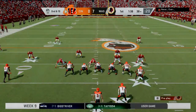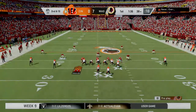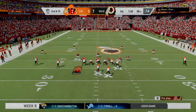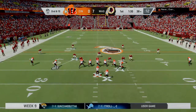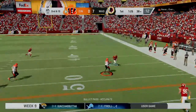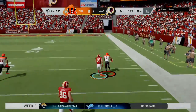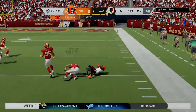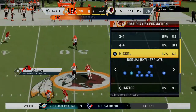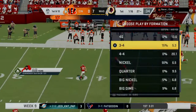So after the run for no gain, here's 2nd and 10. Watch the safety creep. Watch the shift. Out of the gun, here's Wilson. That's complete to John Ross. And he'll go down, but not before getting this inside the 30. The catch and run pays off to the tune of 35 yards.